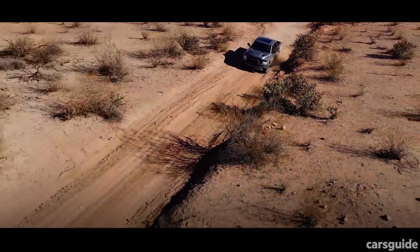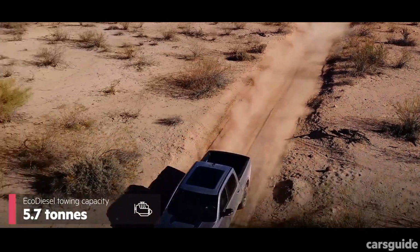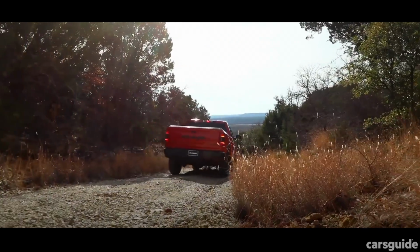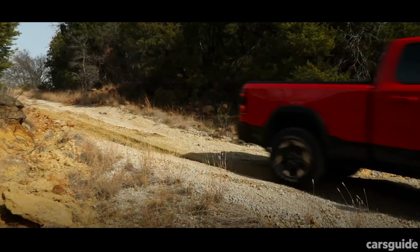But happily, none of that appears to have come at the cost of capability. Ram says this eco diesel will tow 5.7 tonnes, carry around a tonne, and essentially drive up anything you care to point its mammoth nose at. And just as importantly, you'll be able to do all of that in comfort.